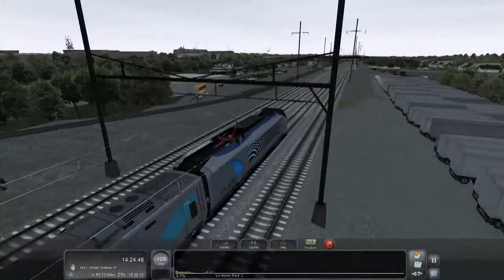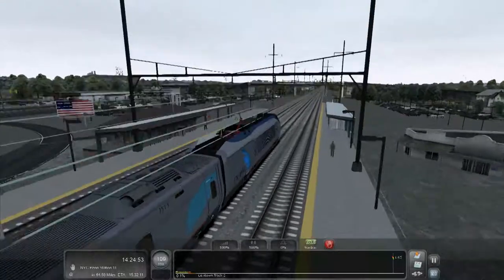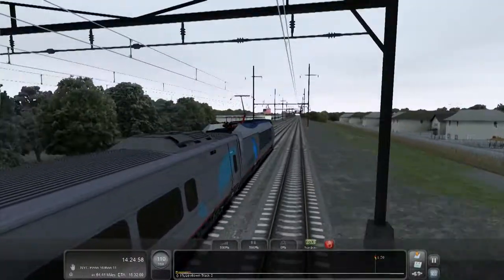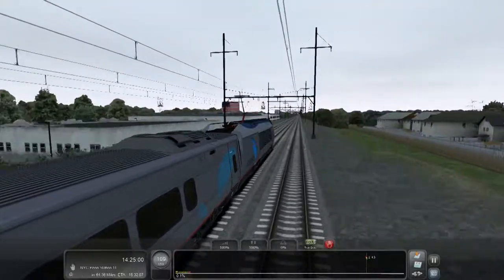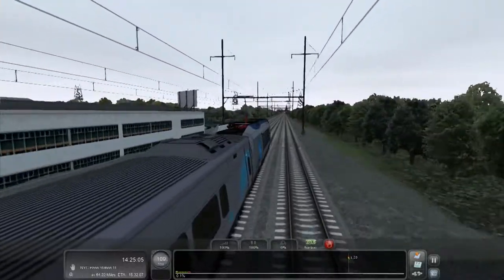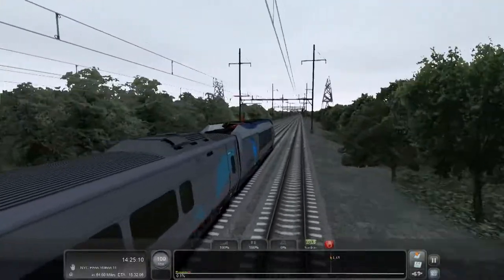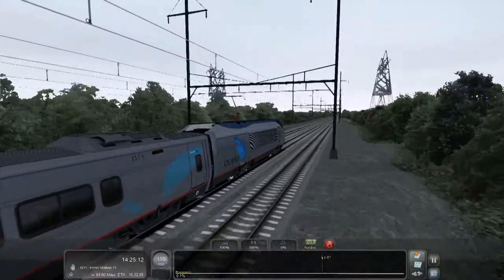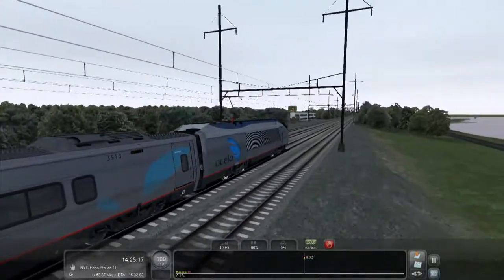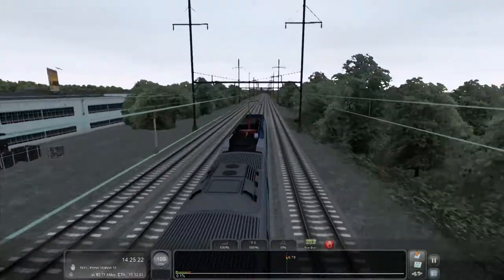Very odd catenaries they have on this line. I don't know if it's all of America, but with the two bars that go up really high and the bits that come off it, like the little kite shaped thing. I have no idea what that's about. Perhaps it's to do with lightning or something. I don't know. Oh, there's the destination board. I can't really read what it says, though. I think I need to turn my anti-aliasing up. I'm not quite sure how to do that, though.